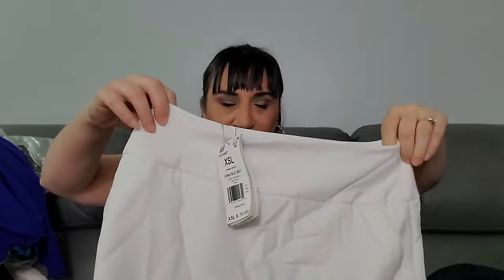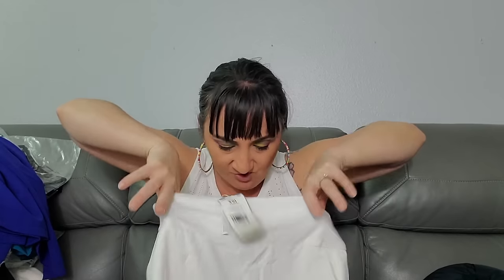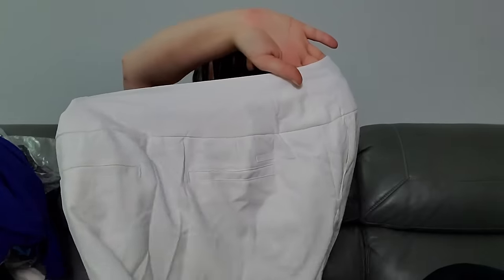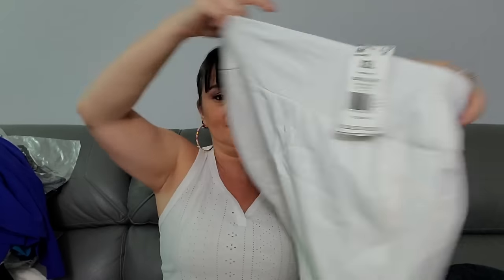We have another skirt. Well, this is Adidas. XSL. Extra small long, or ladies, maybe it's ladies. Because I just remember before I said W and I said wide, but it was women's. So here's the ladies. Is this a skort? Oh yeah, skort. We got an Adidas skort. Do you have a tag? $70. Got pockets in the back. Looks like wicking.